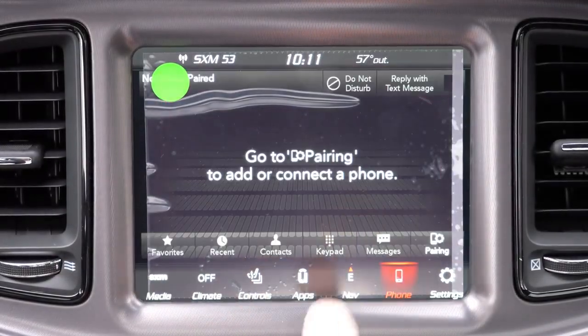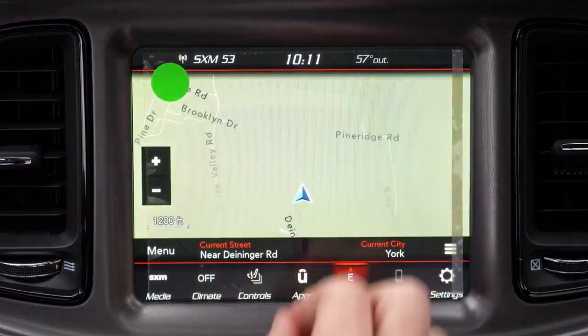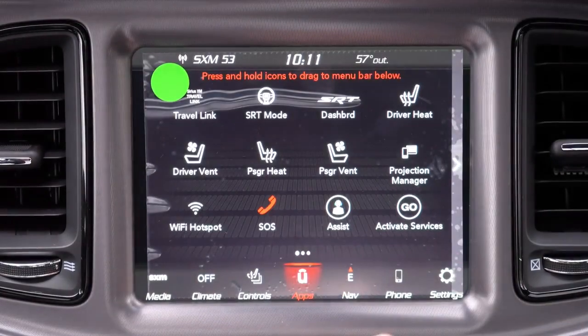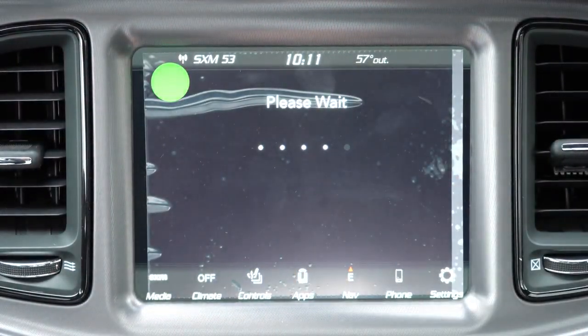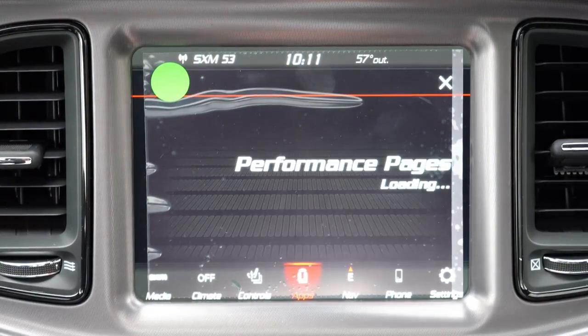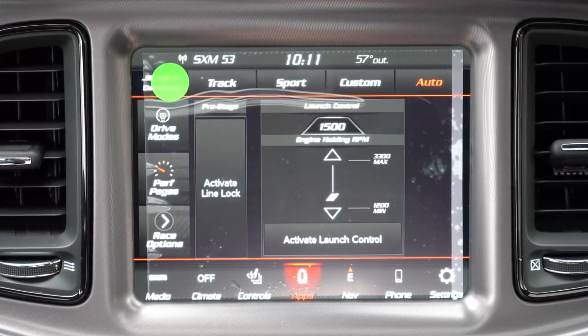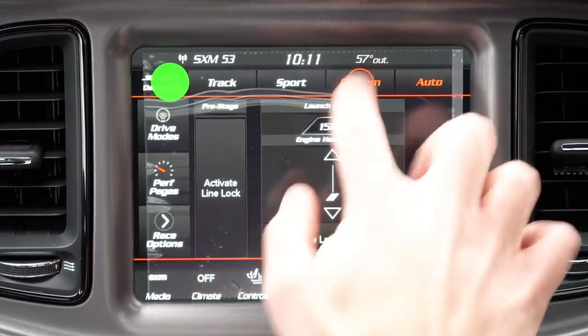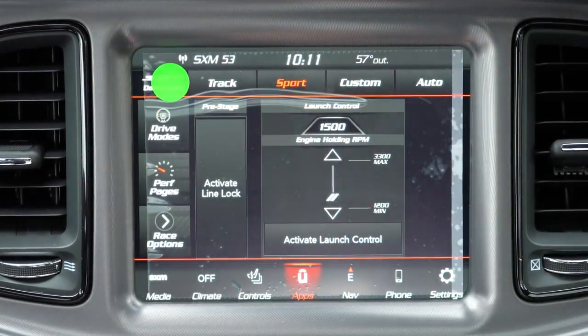If you did want a factory navigation system, although you don't need it these days, you can get it for an additional $795 there. Climate control information can be displayed up there as well, and of course all your performance settings. So if you wanted to change the drive modes, as I was saying previously, you can do that through that infotainment screen, as well as activating line lock. You can warm up the tires before you actually get to the line, and of course you got launch control, and you can adjust that as well for any drag racing that you plan on doing. So that's pretty cool too. But of course you can check out your radio settings. That's pretty much as expected.